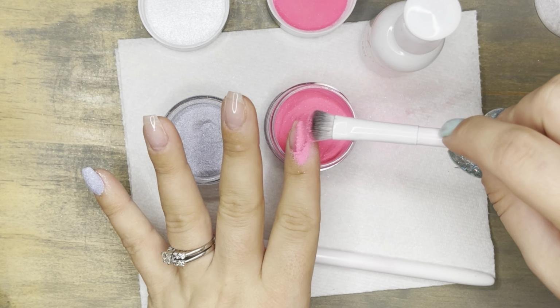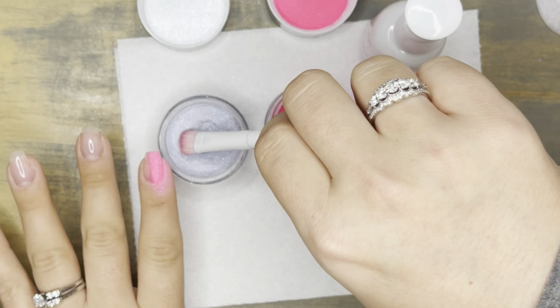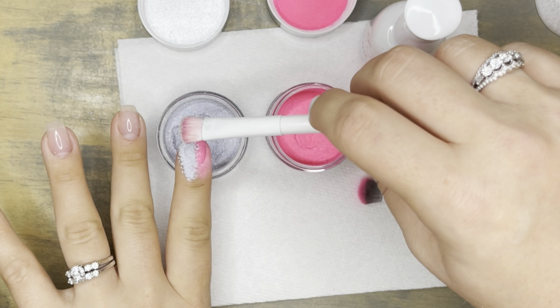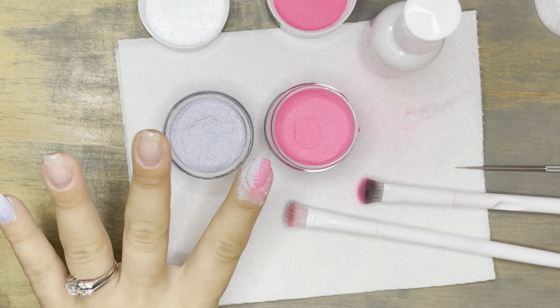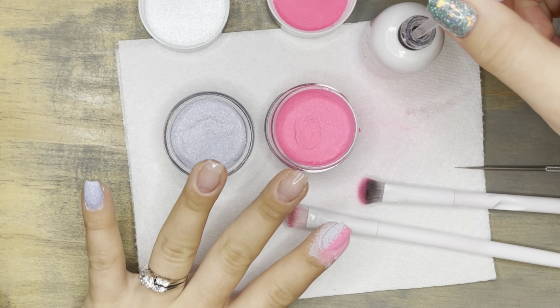Now, if you haven't tried an ombre before and it intimidates you, I highly recommend a vertical ombre. I just find them really easy. It's easy to find the center of your nail because of the way you're doing it. It's just easier to find the center when you're doing it vertically. And I love the way it looks. And if you have shorter nails, then a vertical ombre is just going to elongate your nail. So that's the simplicity of it.